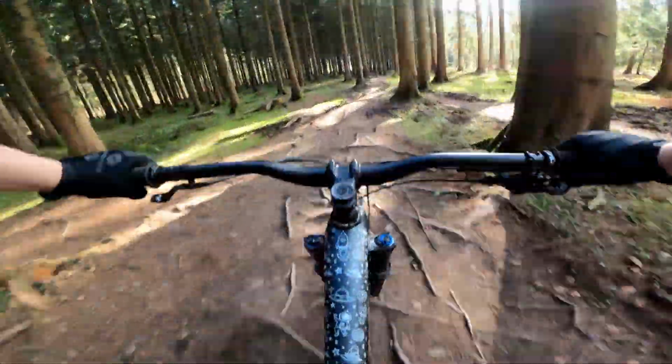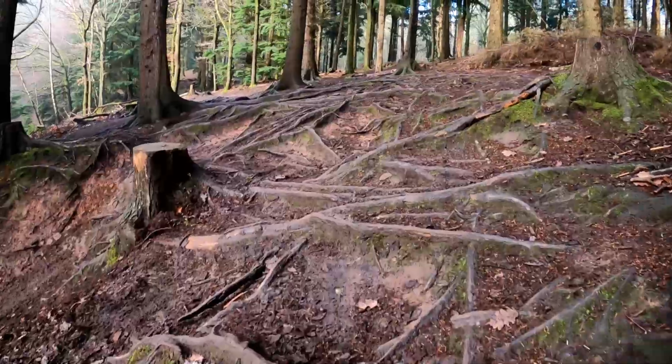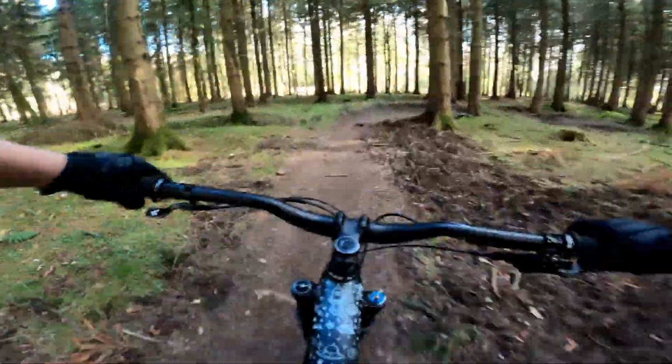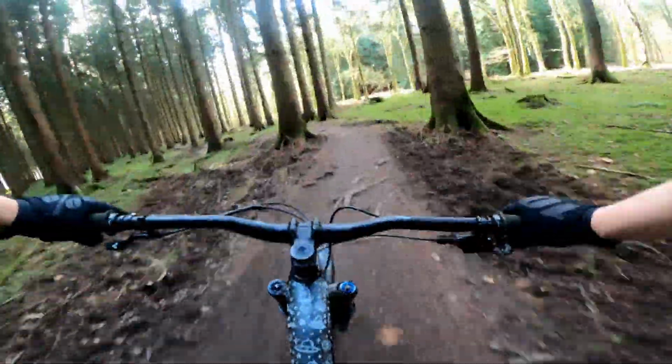When you get down to the bottom part, the trail becomes naturally rooty again. Savage rooty sections of the trail are staples here at the Forest of Dean. In the wet, they can be lethal. But luckily, they weren't too bad in today's conditions. This section makes you thankful that you're on a full suspension bike.